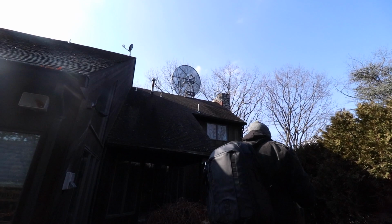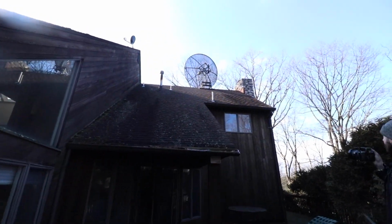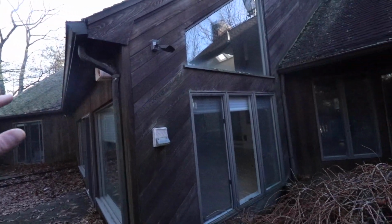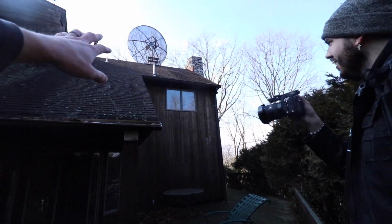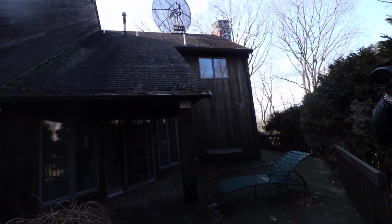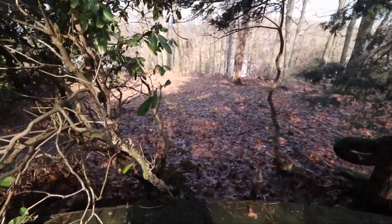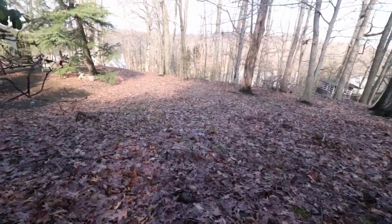Yeah, we got outside and we're just looking around, and you can kind of see this massive satellite and a wooden structure right here. Steakhouse. Look at the surround sound, dude. This was modern. This was an entertainment house, this really was.